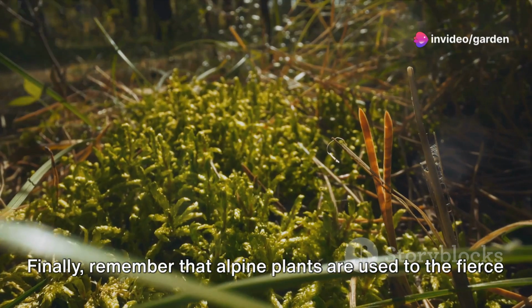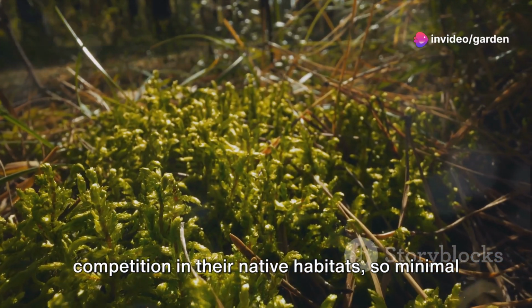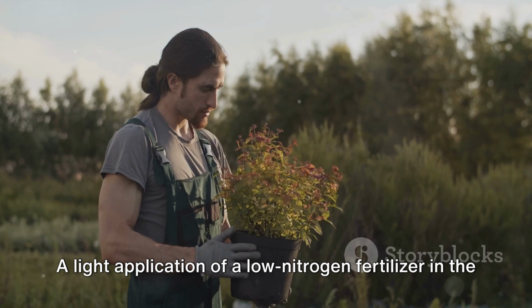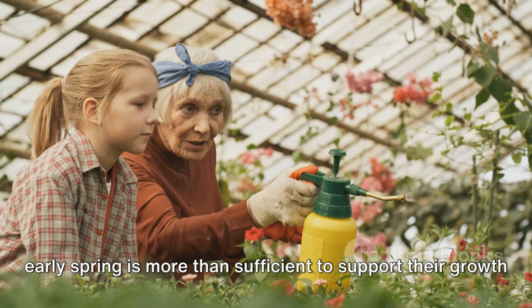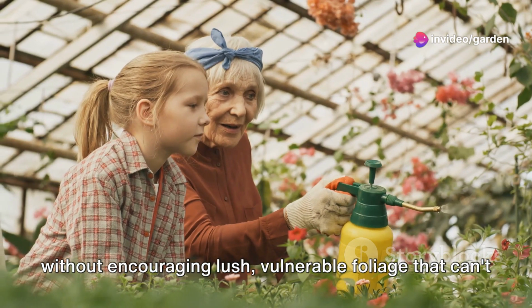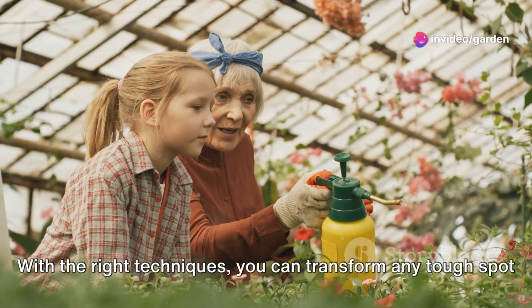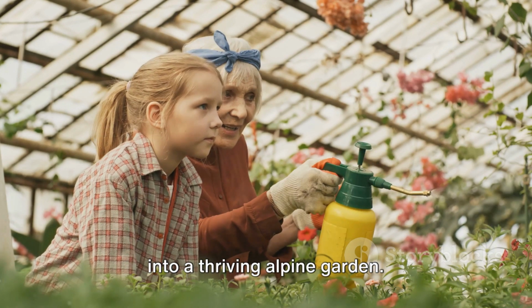Finally, remember that alpine plants are used to the fierce competition in their native habitats, so minimal fertilization is needed. A light application of a low-nitrogen fertilizer in the early spring is more than sufficient to support their growth without encouraging lush, vulnerable foliage that can't withstand harsh conditions. With the right techniques, you can transform any tough spot into a thriving alpine garden.